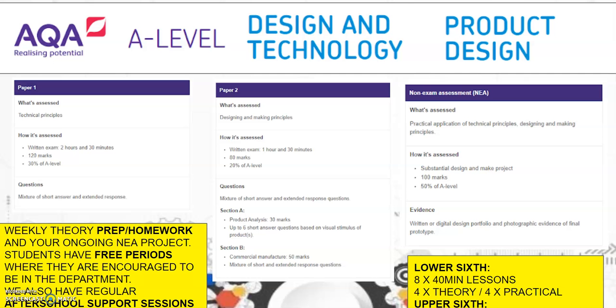Just to give you a little bit of an overview of the course, so there are two exams involved at A-level. There's a paper 1 and a paper 2. So one of the exams is 2.5 hours, the other exam is 1.5 hours. How we teach that is we are split between theory sessions and practical sessions, coursework sessions. So what happens is in the lower 6, you tend to have 4 theory and 4 practical to make sure that you get quite a lot of the content in that first year. And then with the upper 6, you have 3 lots of theory and 5 lots of practical to help you with your NEA folder.